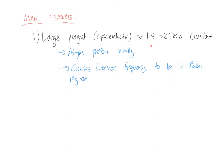This might not seem large, but 1.5 to 2 teslas is huge. And that's why we need a superconductor. And this is why they're really expensive to run. And also, they require liquid nitrogen to keep them cool so that a lot of current can flow. Remember, current creates a magnetic field, and that's what creates this uniform field here.